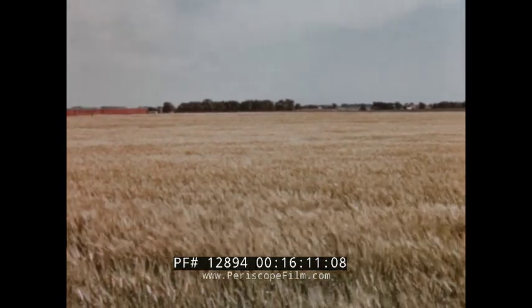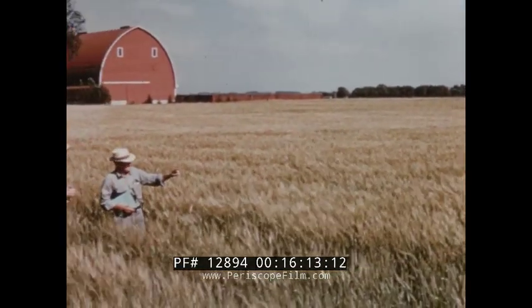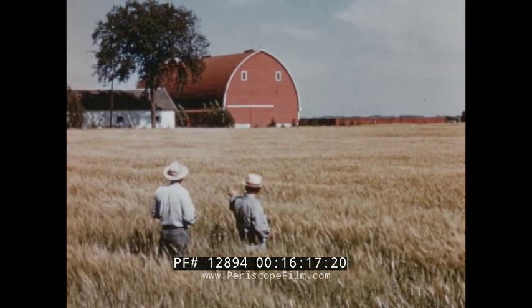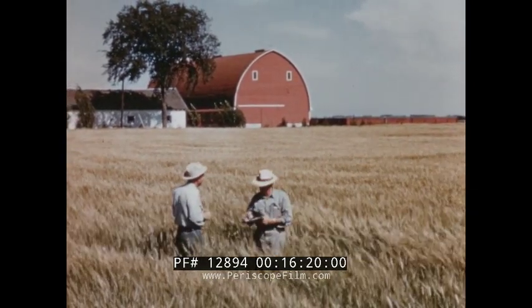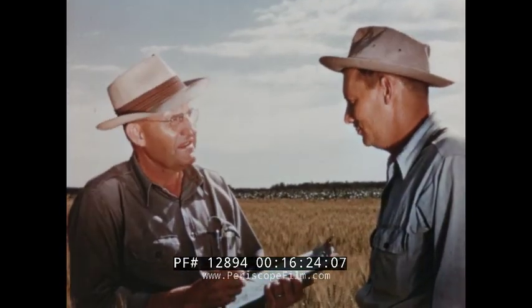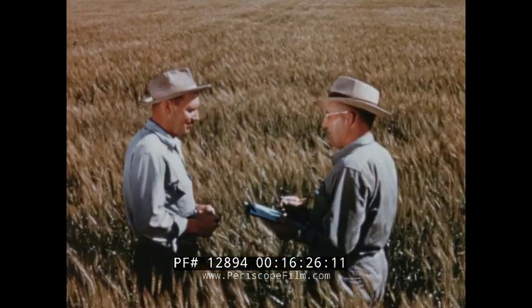Clean fields are an essential feature in producing good seed. Inspectors counsel with growers and advise on methods of growing and handling. A written report for the certification office tells whether the field meets the Wisconsin certified seed requirements.